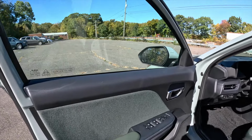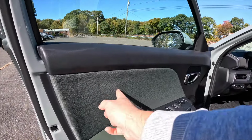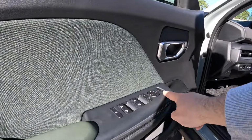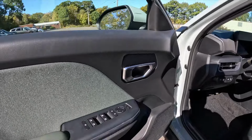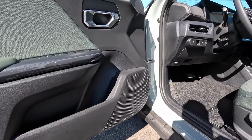But nonetheless, the materials do improve up here, so you now have nice soft to the touch. Up here, of course, more cloth and leatherette. We have a lot more buttons and switches, all of your mirror adjustments, lock, unlock, and all your window controls too. We have a bit more storage up here and another speaker on the door.